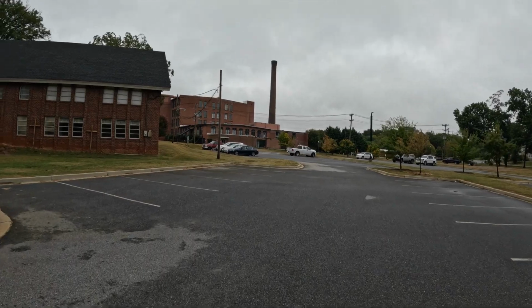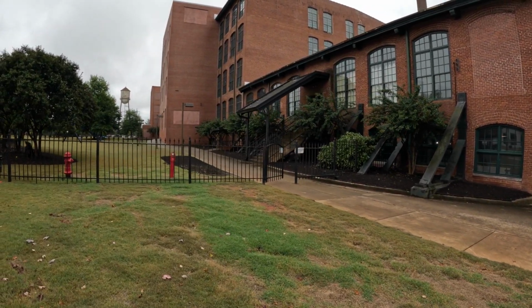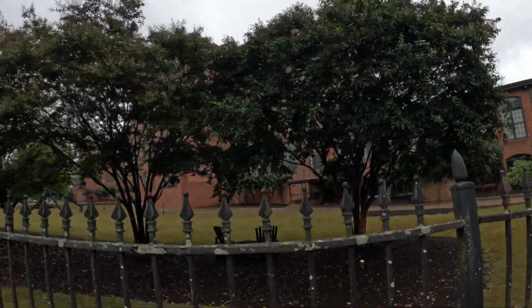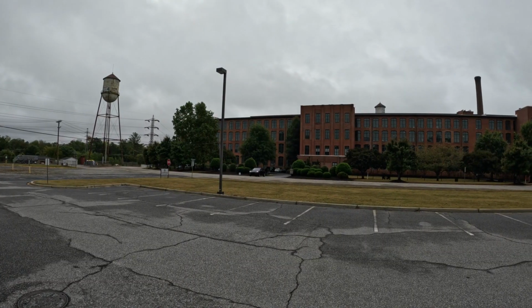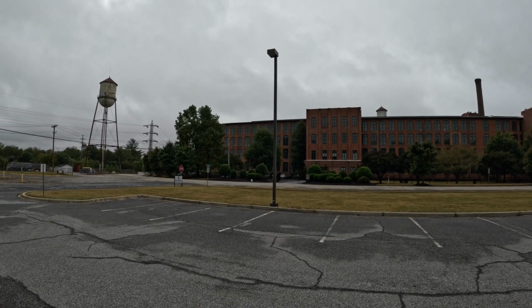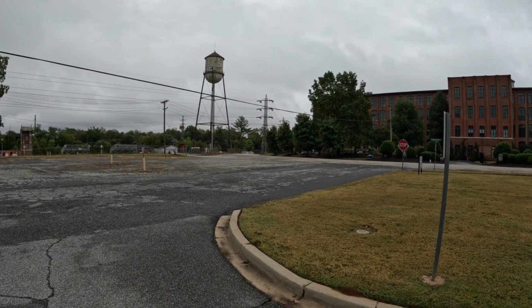I'm gonna go over here and check this old mill out. So this is the old Monaghan Mill. You know, the outside looks the same except for maybe the windows, but they went in and made some nice apartments, high ceilings. It's a little bit better view here. And usually these communities had a little bit of everything. They had stores, they had ball fields and churches. The old water tower.